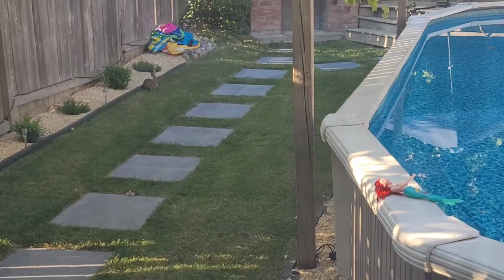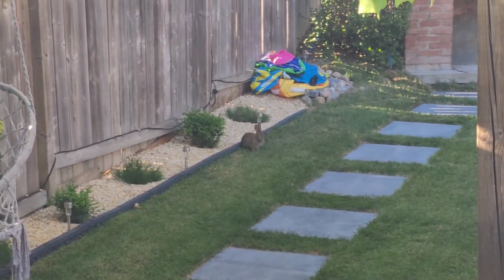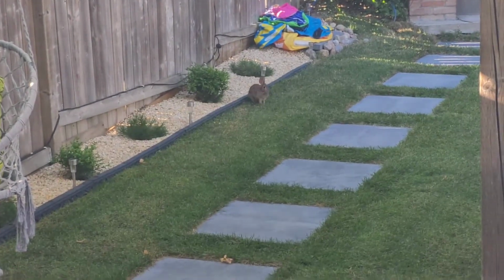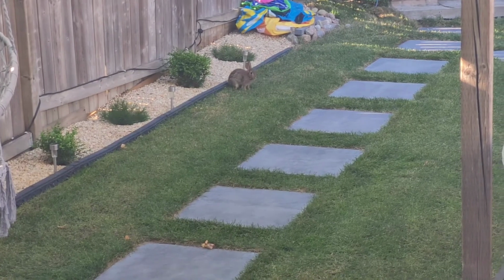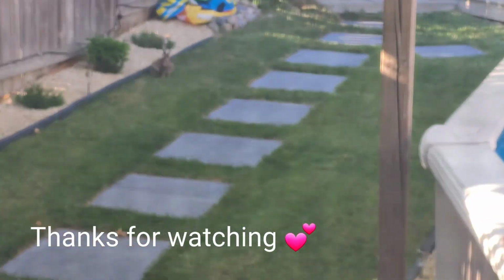Look at the bunny, guys. He's just out there living his best life, grazing on our new grass. No cares in the world. Oh my goodness.